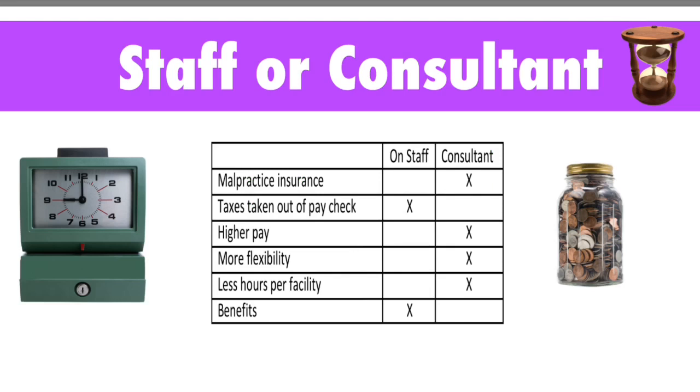You could be a staff RD or a consultant RD in a long-term care facility. A consultant needs to pay their own malpractice insurance, but receives a higher pay and there's more flexibility. They don't have taxes taken out of their paycheck or receive benefits. If you're on staff, you have taxes taken out of your paycheck and you do receive facility benefits. A staff RD is either full or part-time.